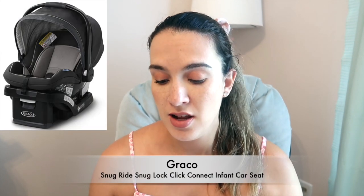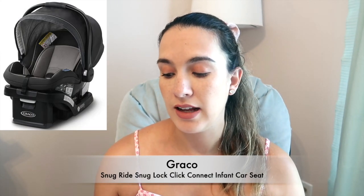The next thing is our car seat, our infant car seat. We got the Click Connect infant car seat, and you also have to buy the base. Those I looked up, and it is good every 7 years. So we only had ours for about 3 years, so ours is still in good shape, hasn't had any car accidents, things like that. So we are reusing it for this baby, and she will outgrow it before it even reaches the 4 or 5 year mark. So that is currently installed in our car.